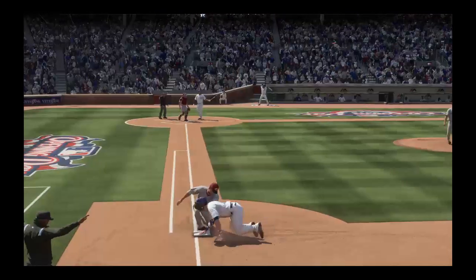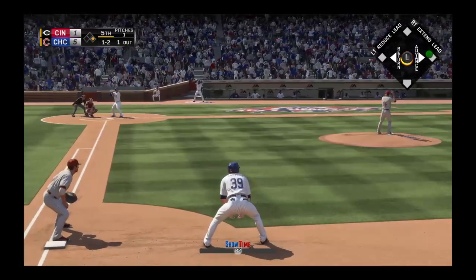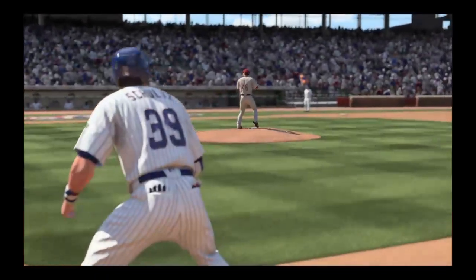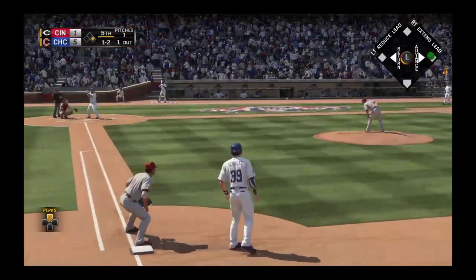Throw over to the bag. No, he's in there. The runner back. Simple throw over there. And again a throw. He'll get dirty, but he's back in safely. Got a pretty good lead right there.